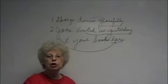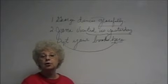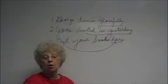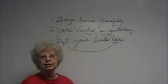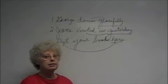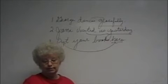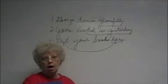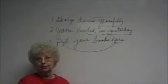One major clue to finding adverbs, other than asking the questions how, when, where, and how often, would be a lot of words that are adverbs end in ly. So if you see an ly word in a sentence, look closely, see if it answers your questions. Okay, now you try some adverbs.